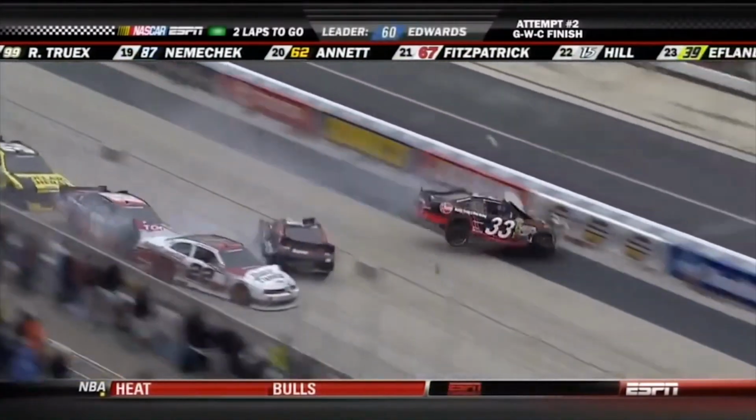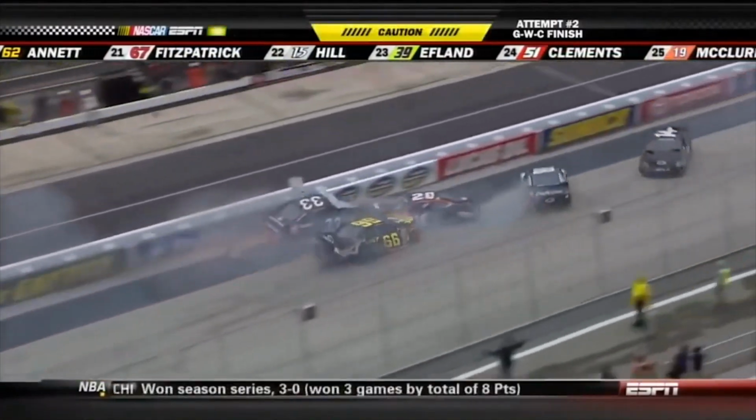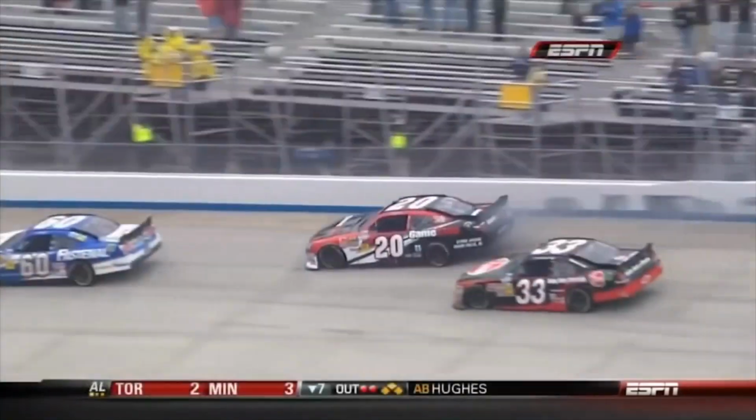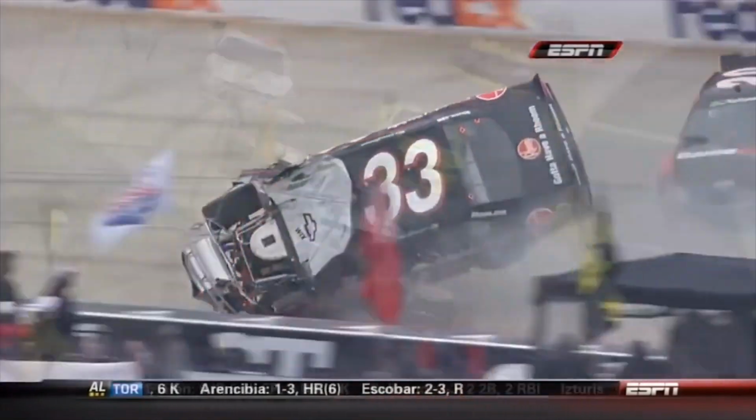Joey's into the bar, and the car's upside down on this side is Clint. Yellow's out. Yellow is out. Yellow is out. Wallace gets into it. The 14 of Bliss gets into it. Red flag immediately. Stop on the back. They want you to stop on the back.